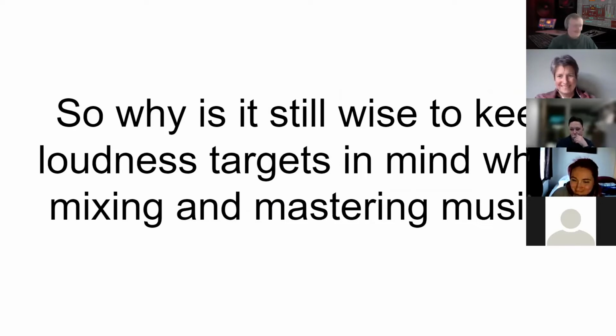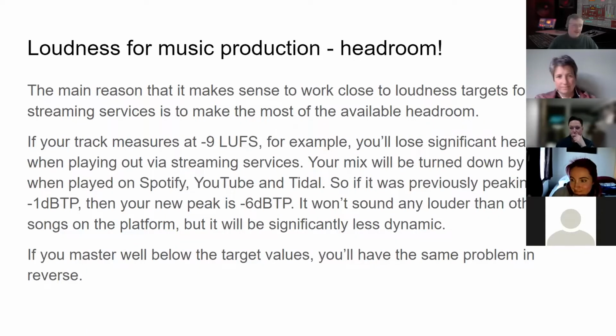Well, the main reason I would say is headroom. When I talk about headroom, what that means is the difference between the loudest point in your audio and the loudest that digital audio possibly can be. So when you're mixing or mastering audio, when you're working digitally, there is a limit to the highest peak. I'm talking about peak volume there, I'm not talking about loudness. But the difference between the highest peak in your audio and the actual highest possible peak is the headroom. You want to make the most of the available headroom. There's no point having a big gap where there's just nothing happening.